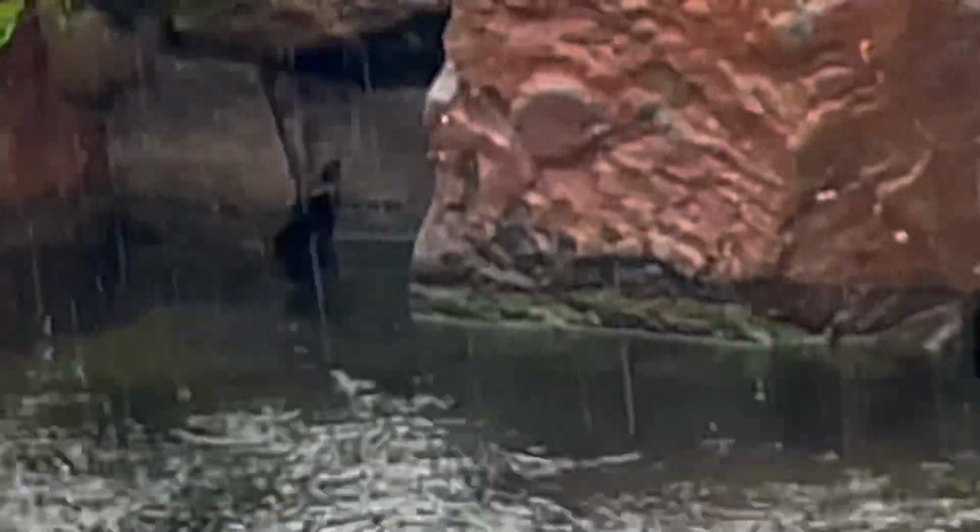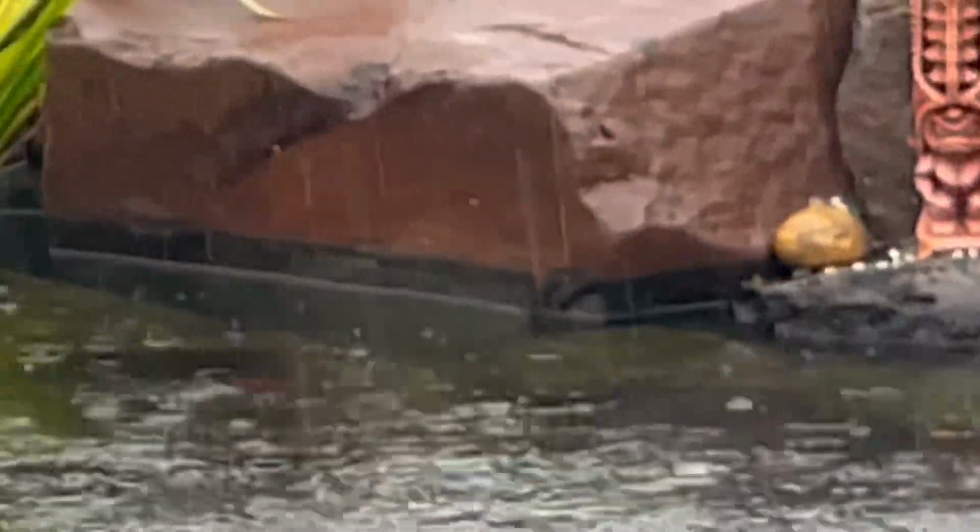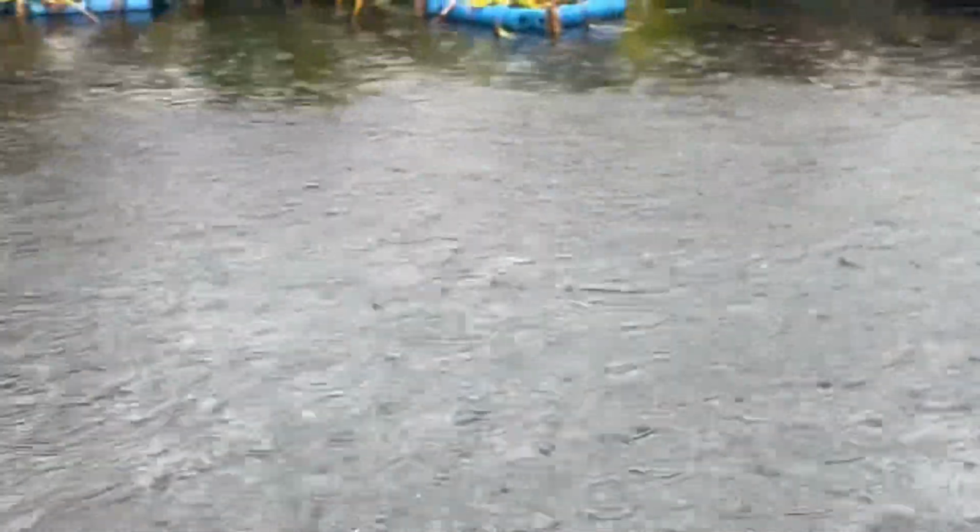Look at the rocks here. You see the water line there? Those little algae lines? Right there, look at that water line there on that rock. See that? That's where it dropped. Drops about 2 inches or so.